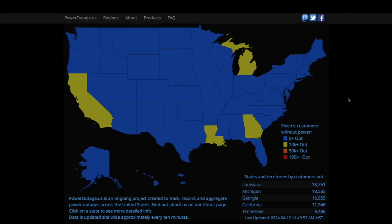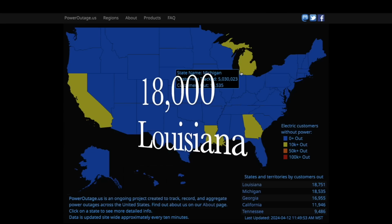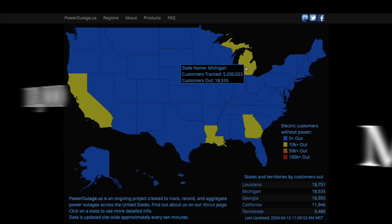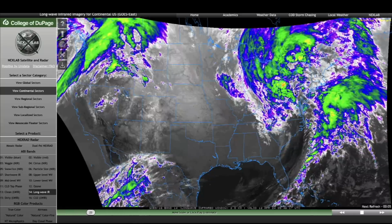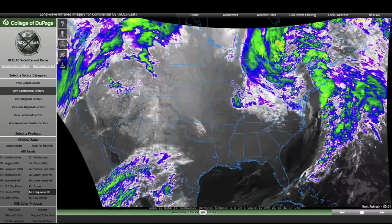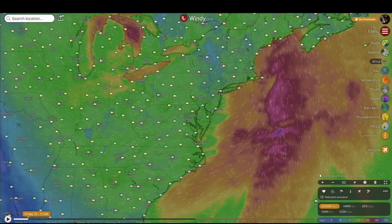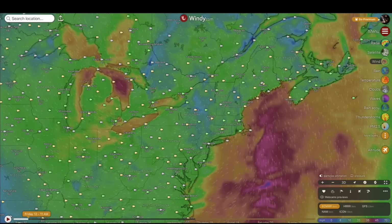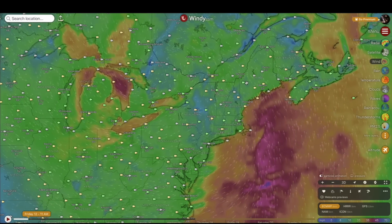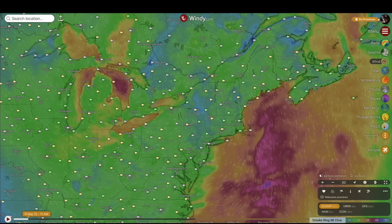Looking at the power outage situation over here at poweroutage.us. Right now in the state of Georgia, nearly 17,000 customers, 18,000 customers in Louisiana, and also 18,000 customers in the state of Michigan. From inclement weather, this large low pressure system that's generating a lot of high winds out here in the northeastern United States. And I wouldn't be surprised if maybe they did see a few power outages up in the Maine, quite possibly New Hampshire, Vermont area from some of these high winds that are persisting right now as I do this video.